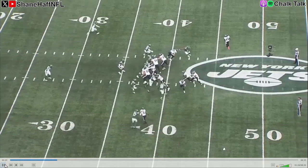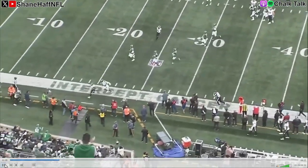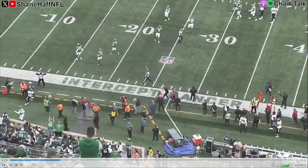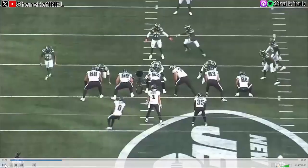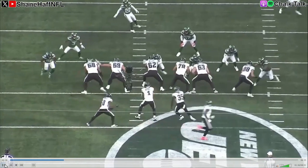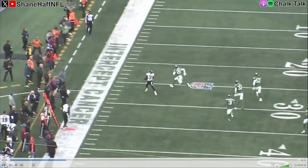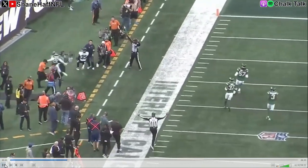Fortunately, there's a third option. You just flip this ball to Boston Scott. Big gain. Converts a third down. I love that play design. Would definitely like to see them use some more pony packages, 2 running backs in the backfield, some more of these motion looks, because I really thought it confused the Jets on this one.